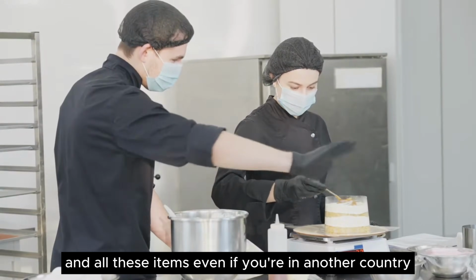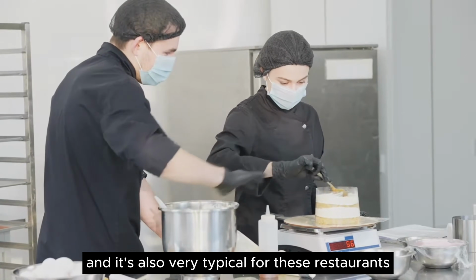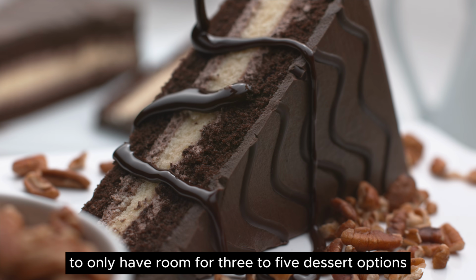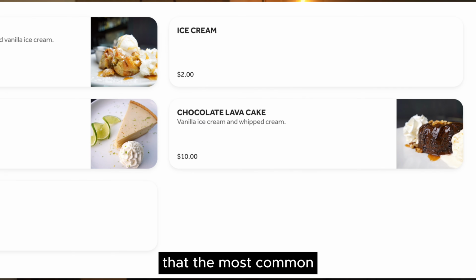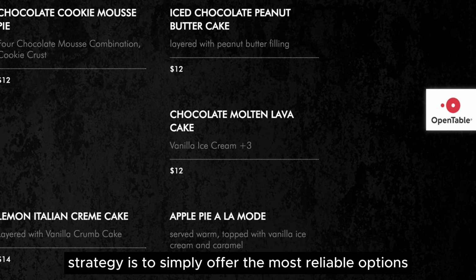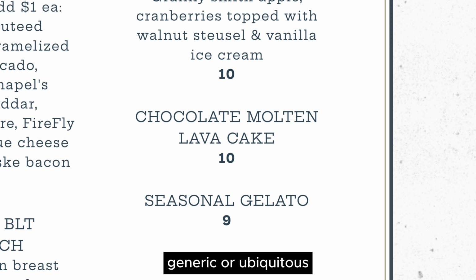And all these items, even if you're in another country, come from a factory thousands of miles away. And it's also very typical for these restaurants to only have room for 3 to 5 dessert options on the menu. And you can see here that the most common strategy is to simply offer the most reliable options, which tend to be the most boring, generic, or ubiquitous.